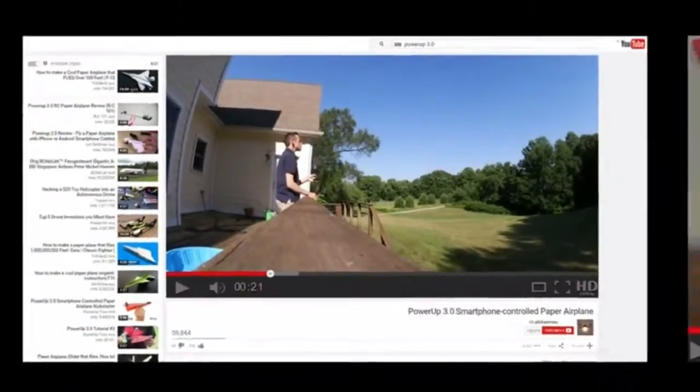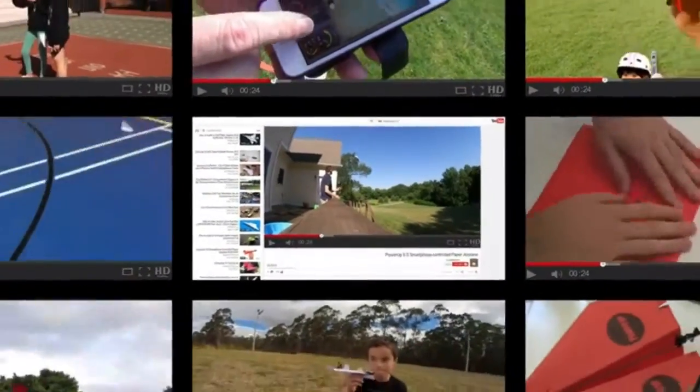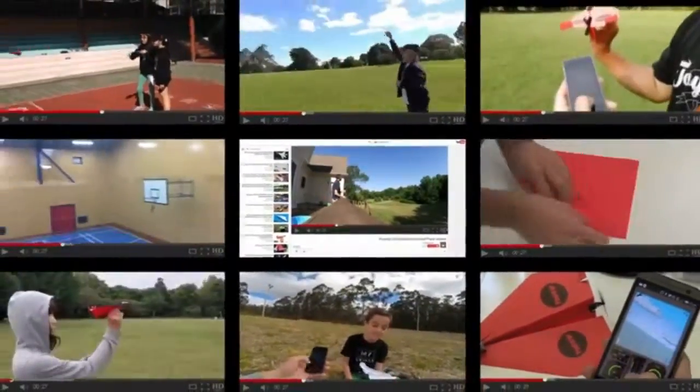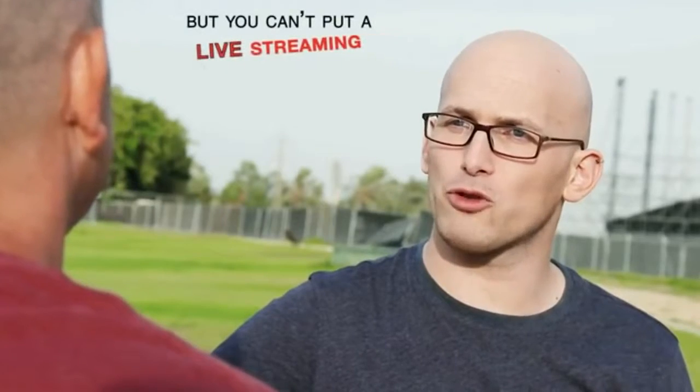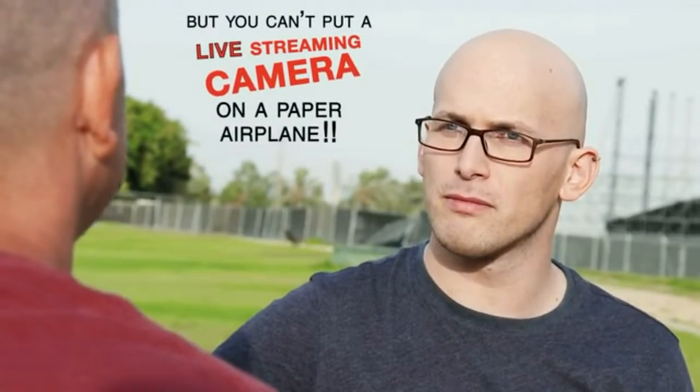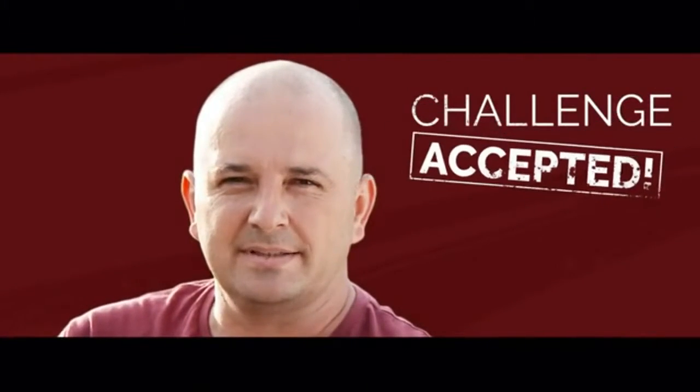People all over the world are now controlling paper planes from their smartphones with PowerUp 3. Shai proudly came back to his friend and said, "Wow, that is magical." But you can't put a live streaming camera on a paper airplane. Shai thought for a minute and said, "Challenge accepted."